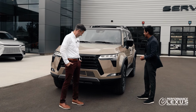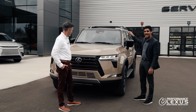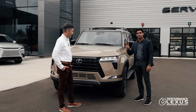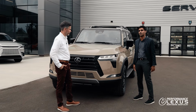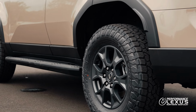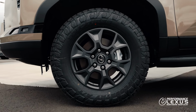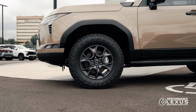One day. As you can see here, two-tone color paint option. You're gonna see earth down here with a black roof. Overtrail Plus has 4 specific colors, this being one of them. But not only that, we have a lot of other goodies in store as you come around the side. So as you come to the side, these are 18-inch alloy wheels with matte gray metallic finish, wrapped around some beefy Toyo all-season mud and snow rated tires.